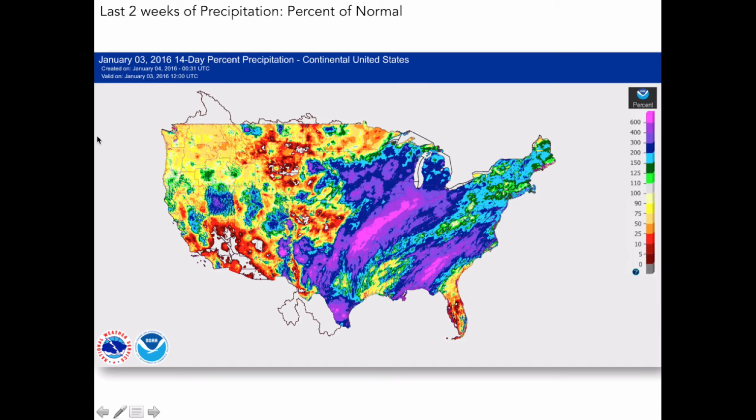Let's begin this week by looking at the last 2 weeks of precipitation. This map shows the percent of normal precipitation for that time period, and let's begin our analysis out west. One big change in the weather patterns of the last 2 weeks has been the redirection of the jet stream across the Pacific Ocean. This has shut down the persistent flow of moisture to the Pacific Northwest, which has returned them to near normal precipitation amounts after a very wet start to their winter.